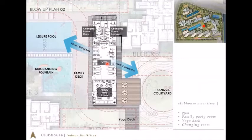Okay, I'll start with the main clubhouse. The main clubhouse is located right at the center of the site, just next to the tranquil courtyard and the leisure pool. It consists of a gym, a family party room, and the changing room for the swimming facilities. The gym is designed with dual window locations: one side looks into the leisure pool and the other side looks into the tranquil courtyard that EcoPlan has designed. We adopt the same concept for the family party room.